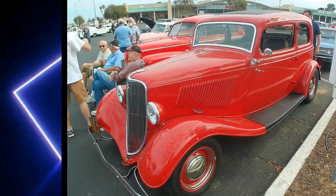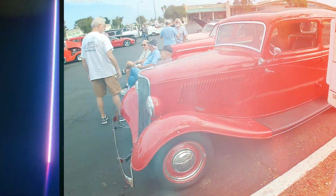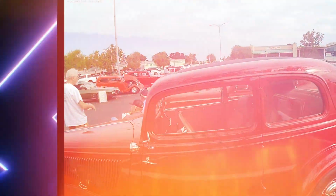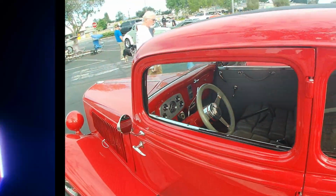You're just too excited. A beautiful machine, 1933 Ford. Awesome. Love that. Interior is done up beautifully.